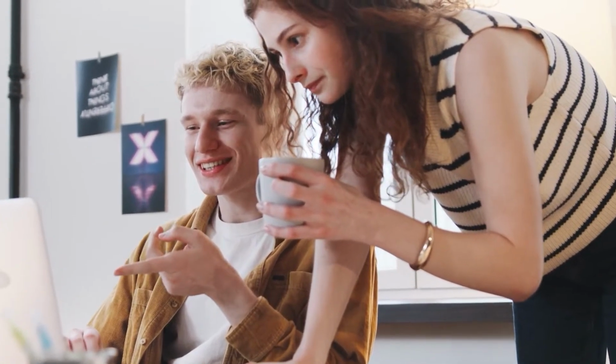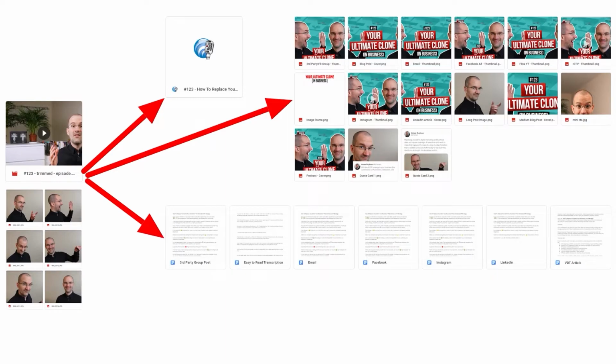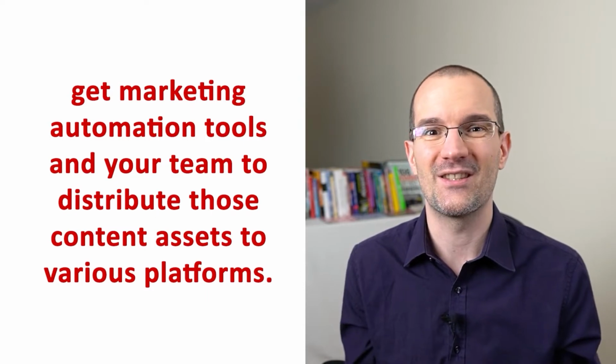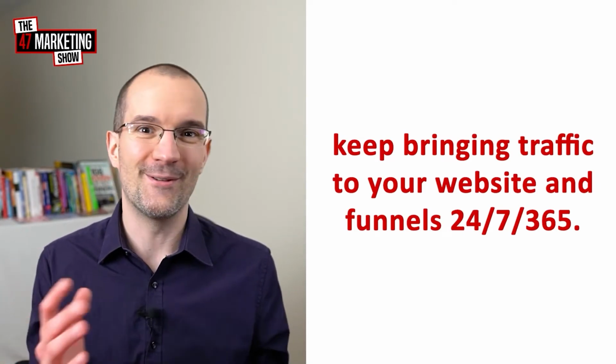Simply put, this is how it works. You record one video and shoot a few photos. Then from that, you get your team to create 25-30 content assets like videos in different formats, a podcast, a blog post, multiple social media posts, emails, descriptions, thumbnails, and so on. Make sure that in those 25-30 content assets, you have calls to action and links to your website and funnels. And then you get marketing automation tools and your team to distribute those content assets to various platforms. Then rinse and repeat the whole process consistently and regularly. With that, most efficiently, you are publishing more and more marketing automation assets that can keep bringing traffic to your website and funnels 24/7, 365 days.